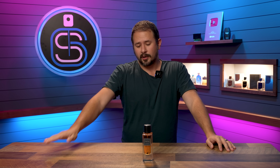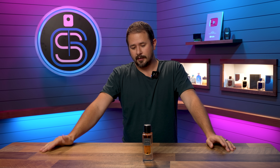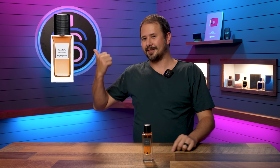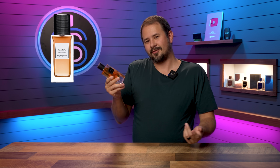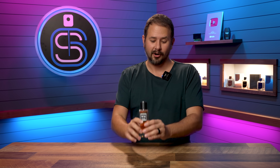And the presentation, for what it's worth, is pretty good, which is probably due to the fact that it's just trying to directly copy the look of YSL's Tuxedo. YSL Tuxedo looks like this. The Tux looks like this. It's a little close, but it looks good overall, and I'm not gonna complain.